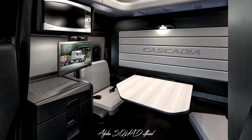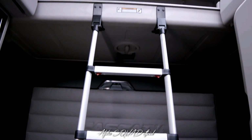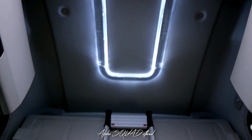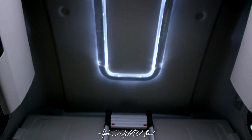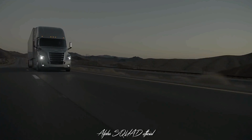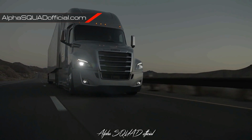The new Cascadia offers a variety of choices of sleeping and storage arrangements and is available with a new upper bunk telescoping ladder. Overhead aircraft-inspired LED ambient lighting includes a dimmer switch to customize light levels. This ambient lighting gives the feel of natural light inside the cab. The new Cascadia, the truck to drive the future, is here.